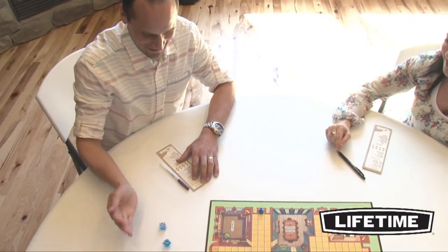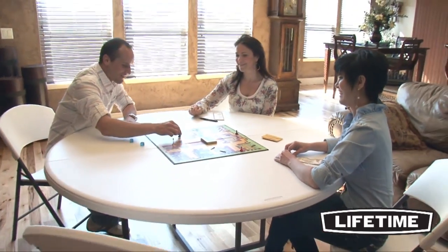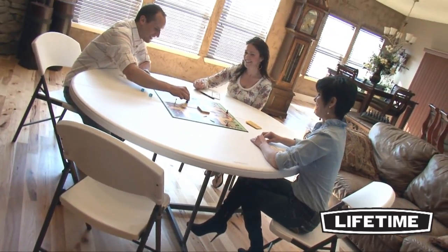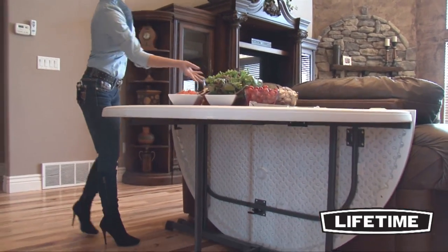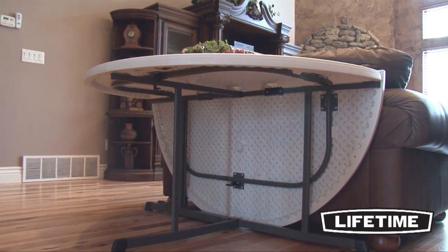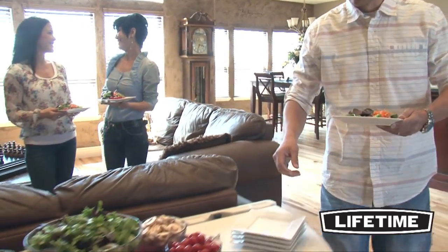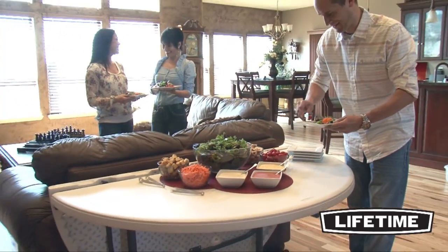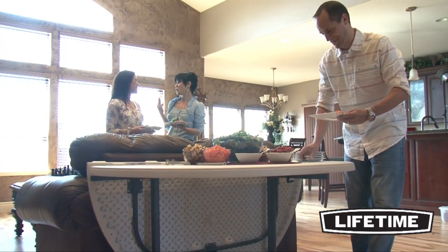Seating up to 8 people comfortably, the Lifetime 60-inch round fold-in half table is ideal for homes, offices, or conference centers. This table exceeds the strength and durability needed for demanding commercial use, making it perfect for banquets, meetings, or your next big event. And if your space is limited, the Lifetime 60-inch round table can even be used when only half the table is set up for game day food or half round displays.